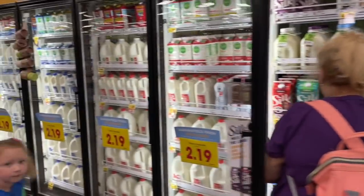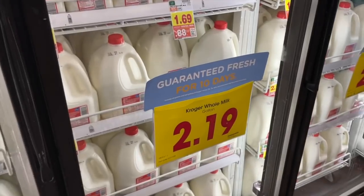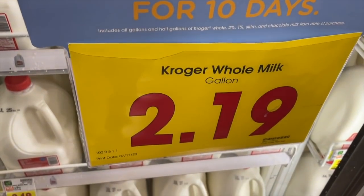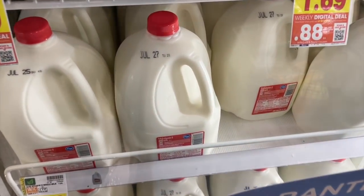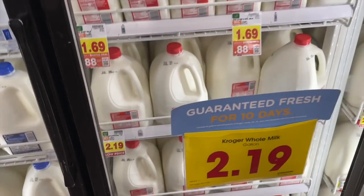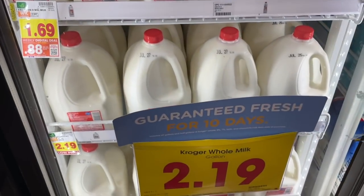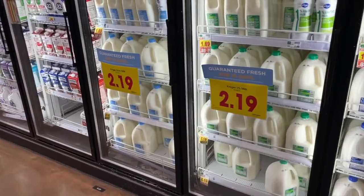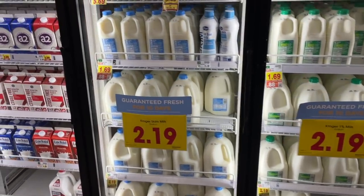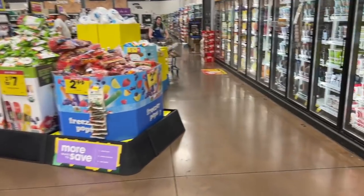Now we're gonna get to the milk. Now we're gonna find that you can buy you a gallon of milk. I don't know what all is in it, but for $2.19 for a gallon of milk. Now I don't drink milk, so I couldn't tell you how much milk costs in Africa, but you can compare yourself to you all who are milk drinkers. Is that a deal or is that a no deal? I'm gonna send a message out to those who are over there and ask them, how much is a gallon of milk?